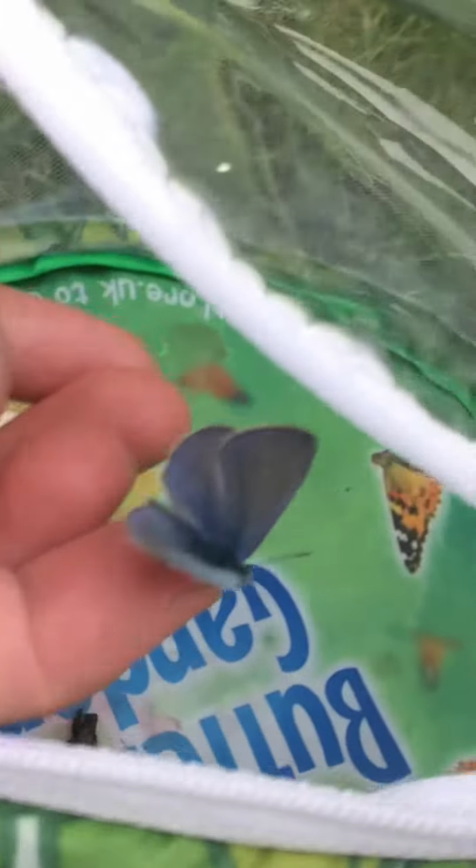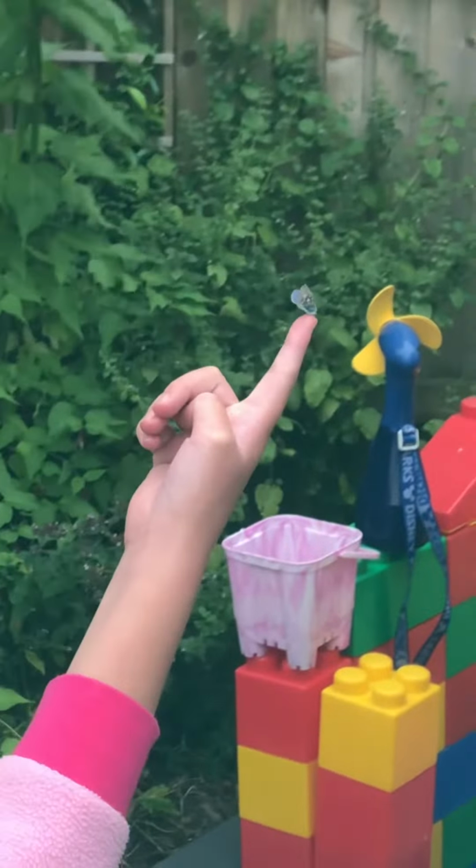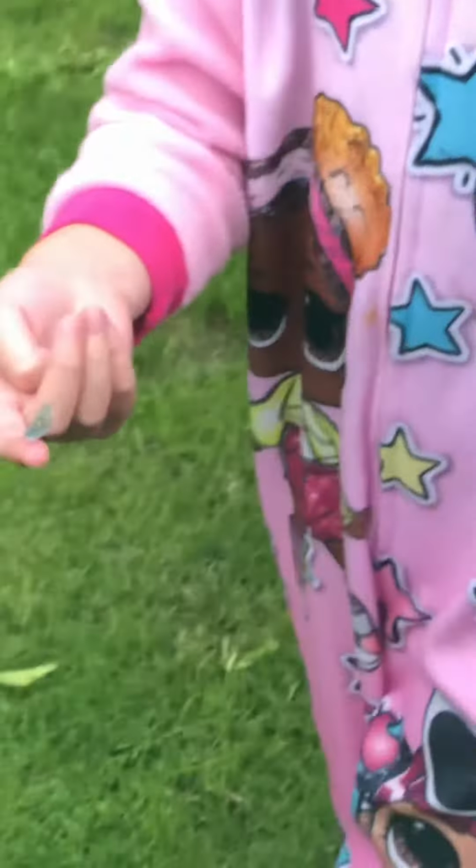Look how deep his wings are. His wings are so blue. Can you see his wings? You want to go? Wanna go? No, you don't want to fly away. Let me put you on one of these then. He doesn't want to get off my finger. Oh, there you are. Bye bye, little guy.